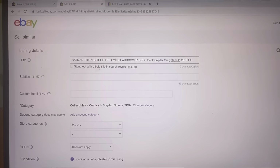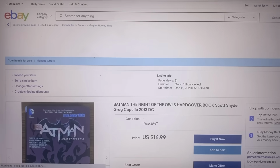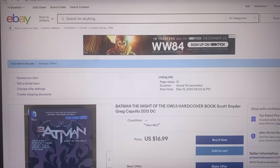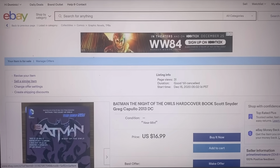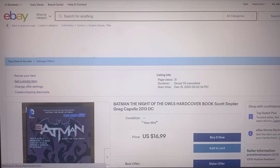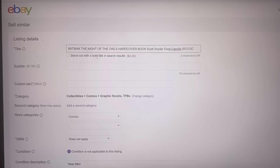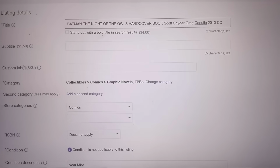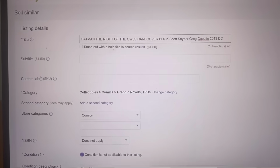Now to access it, all you have to do is go to your existing listing. I'm showing you the example of the Batman book that I showed earlier, but you could replace my example with whatever it is that you tend to list. And just hit it right here, hit that button, Sell Similar, and that is going to carry over all of the information from your listing, including the category in eBay and your own store category. So you don't have to search for that stuff.